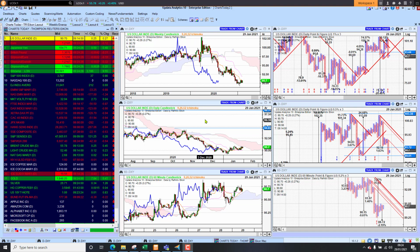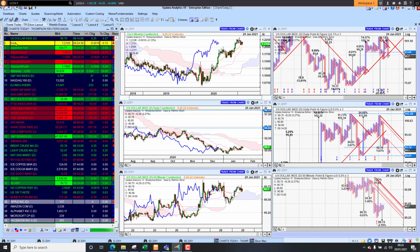Remembering this is my weekly, my daily, and my 60-minute chart, long term, medium term, and short term view of the market with the corresponding point and figure targets. And of course, you can do this on any list that you like. But here is my list that I look at every day.